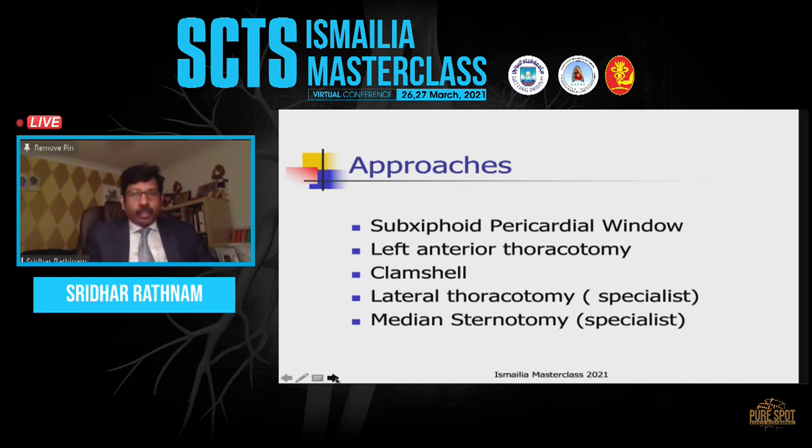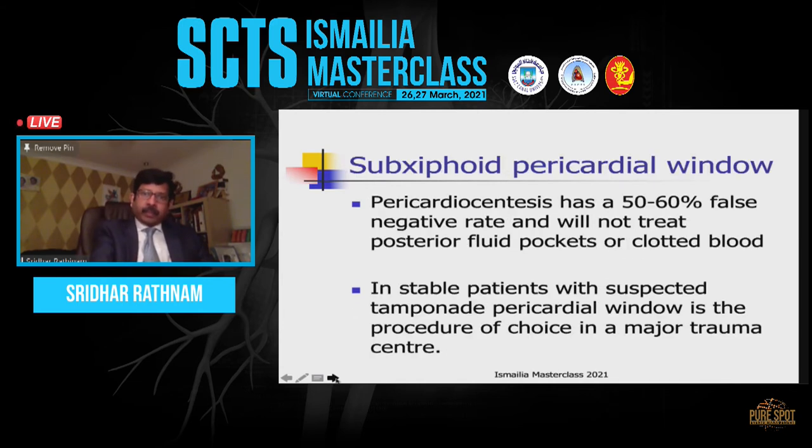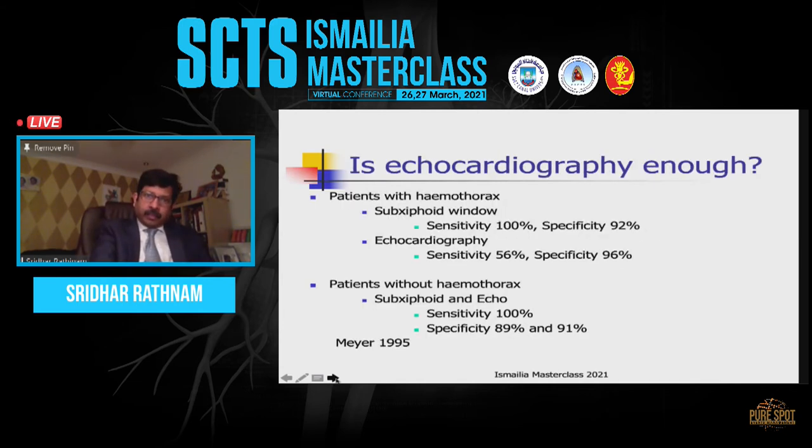How do we approach thoracic trauma? I've already told about the pericardiocentesis. So the key things which we do are subxiphoid pericardial window, left anterior thoracotomy, clamshell, and lateral thoracotomy or a sternotomy. So in patients with hemopericardium, the subxiphoid window sensitivity is 100% and specificity is 92%, whereas the echocardiogram is much lesser.